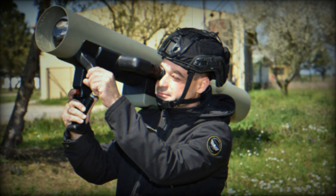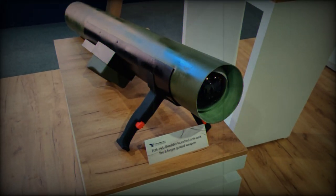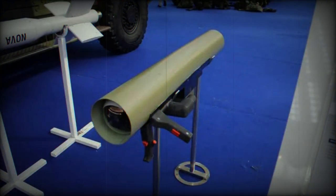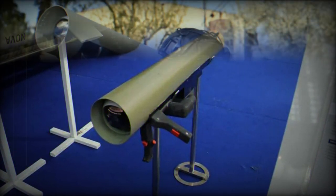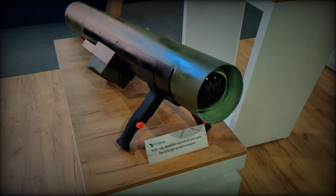Both the POS-145 and the FGM-148 Javelin have a maximum effective range of 2.5 kilometers, providing them with the capability to engage targets at a significant distance. However, the POS-145 has a minimum engagement range of 0.4 kilometers, which is considerably greater than the Javelin's minimum range of 65 meters. This difference may make the FGM-148 Javelin more versatile in close-quarters combat situations, where engagement distances are minimal. Both missiles employ tandem-shaped charges designed to penetrate modern tank armor effectively.